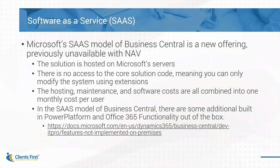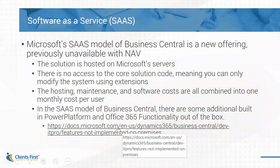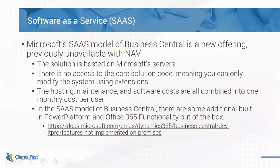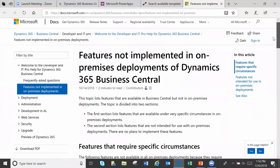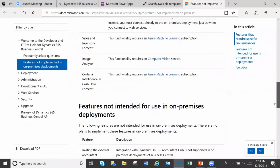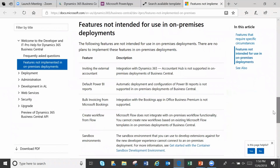And it is important to note that in this SaaS model, there are some built-in platform, Power Platform, and O365 pieces of functionality that come with it that may not be or are not available in the traditional perpetual license or subscription application software. I'm going to bring up a web page that, again, you will have access to if you access this in the future, and it clearly describes those pieces of functionality that come with the Microsoft hosted environment, but are not available in the standard on-prem model.